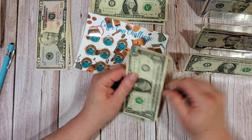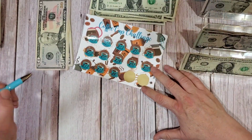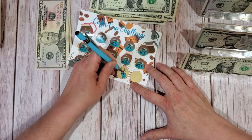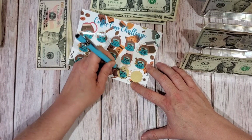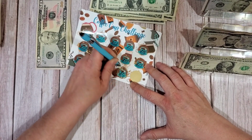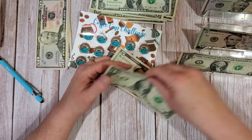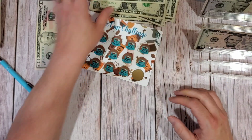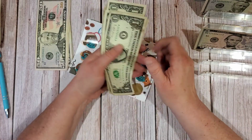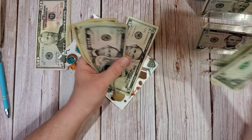So 5, 6, 7, 8. Ooh, kind of low ones at the bottom. This one is for 7. So 5, 6, 7. I'm going to make some change here. 2, 3, 4, 5.